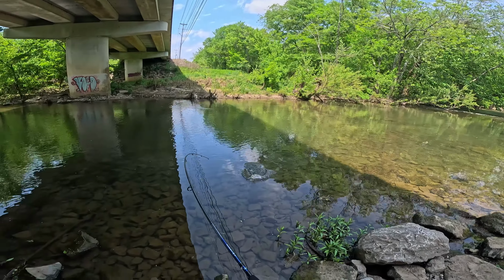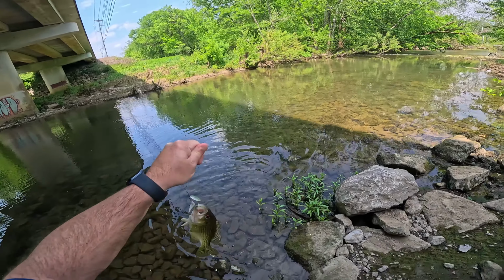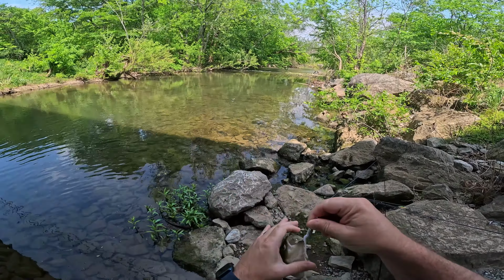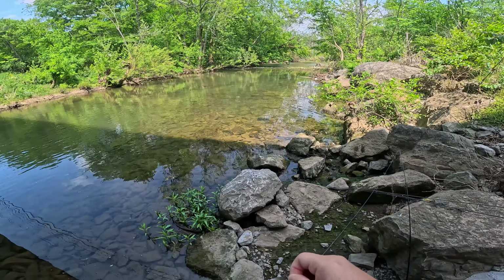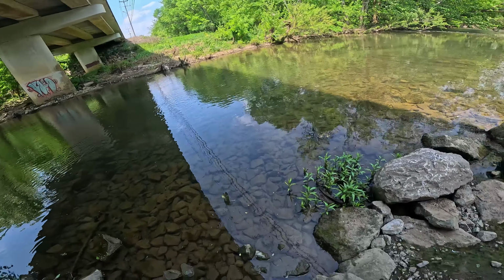Got one. All right, that was quick. Three casts. Got a little rock bass. Good looking fish. See ya, bud.